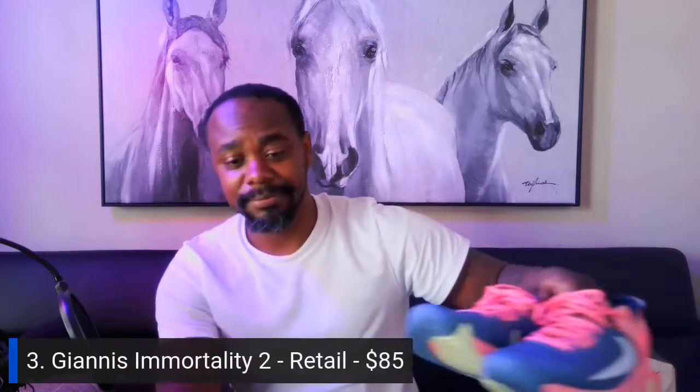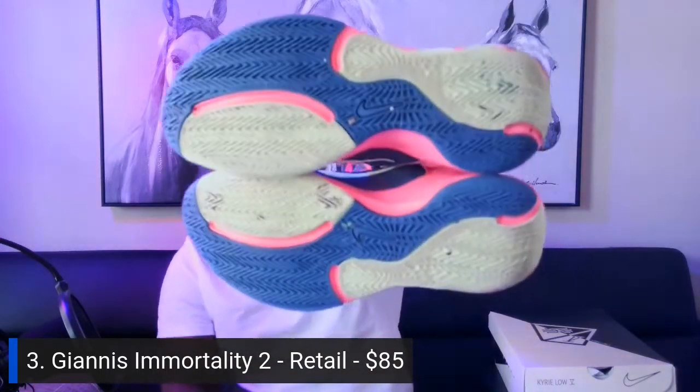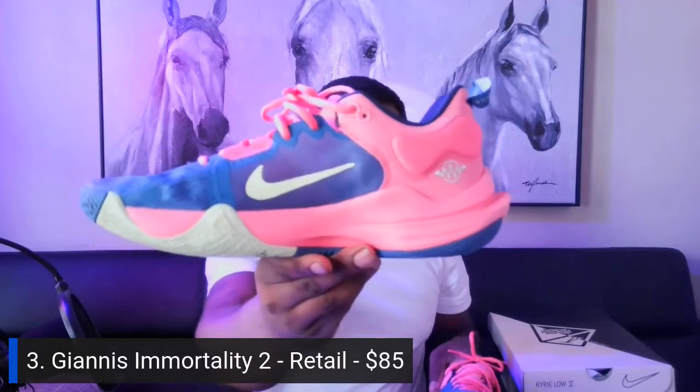Number 3, can you guys guess? And I'm surprised myself. Number 3, we got to go with the Giannis Immortality 2. All right, so that's a good look at those. You can see I've been wearing them. You can see I've been really wearing these down.